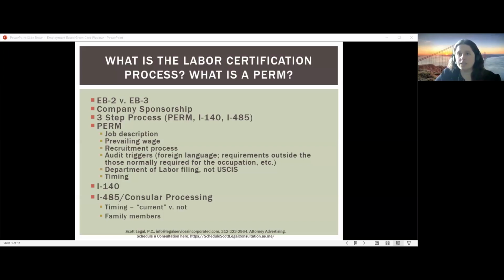That being said, it doesn't mean the employer has to actually hire that worker. I think that's something that comes up sometimes. The employers are worried. No, they do not have to hire that worker, but it does mean they cannot proceed with the green card application.